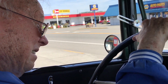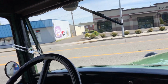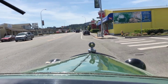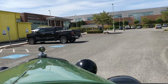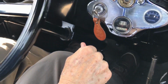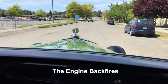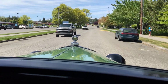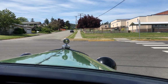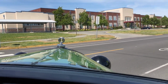I'm gonna go to the right here. Okay, good idea. Right turns are always a good way to go. Little backfire there. I think it just needs a richness adjustment. Yeah. Is that something you've done yourself? With help, with instructions.